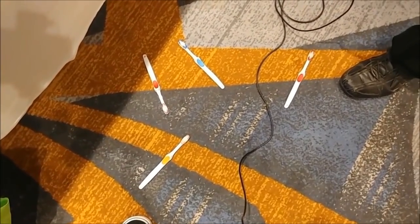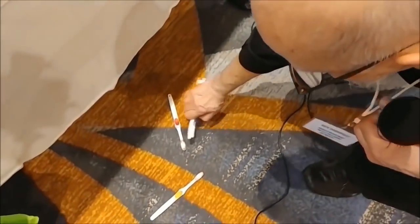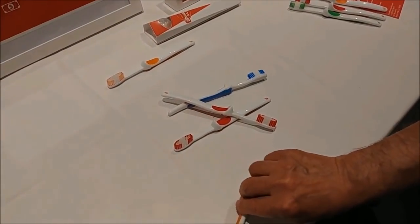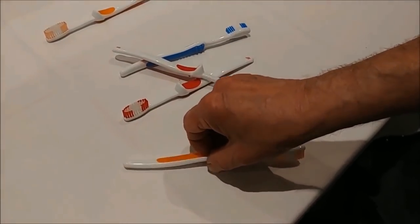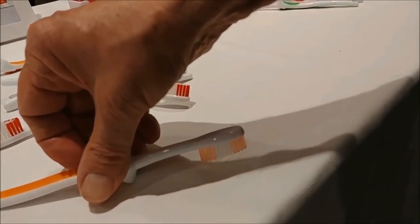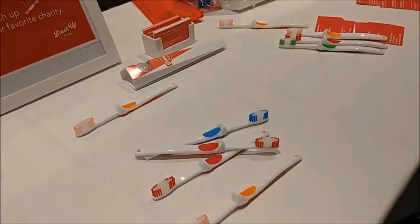But so this is a great idea. You know, whenever you drop a toothbrush, it's always face down. I'm gonna show you something else here on the table. If it rolls over, it's designed so the brush is not touching the table, you see the shadow? So if you're like me, you brush your teeth twice a year, okay. This is a great idea, and we're gonna find out from the inventor more about it.